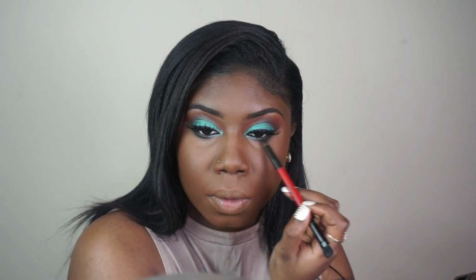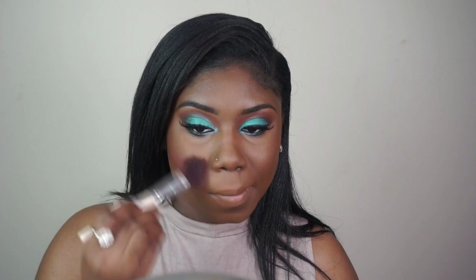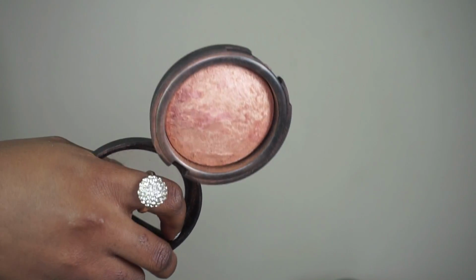Going back into that Smashbox palette, I'm going to take that same black color that I used on my lid and just run it on my bottom lash line. Then taking some blush. This is an old blush from back in the day. It's a blush palette. I'm just going to take that purpley pink color and run it on my cheeks and then go over it again with my powder brush.